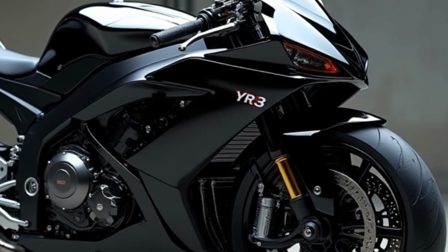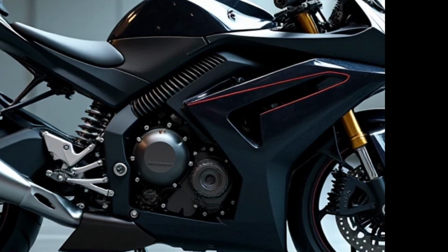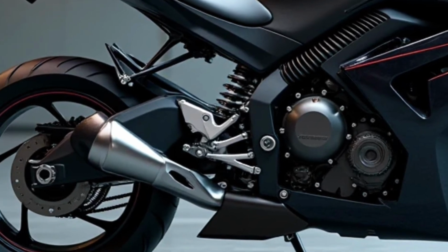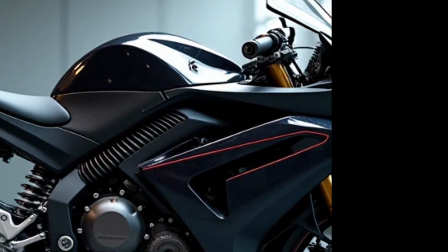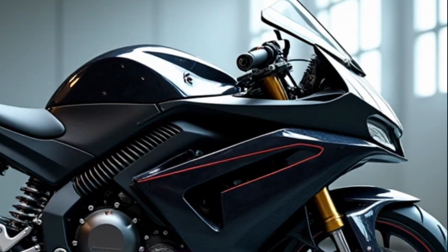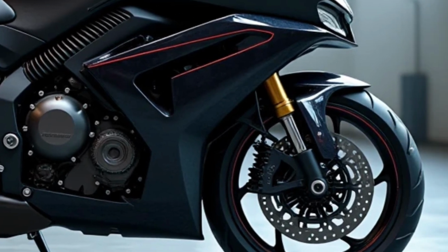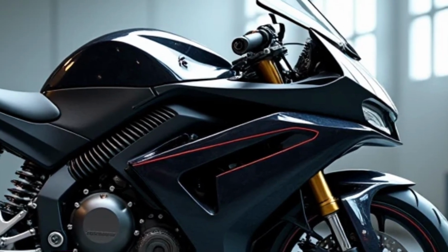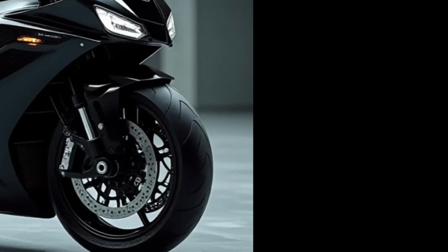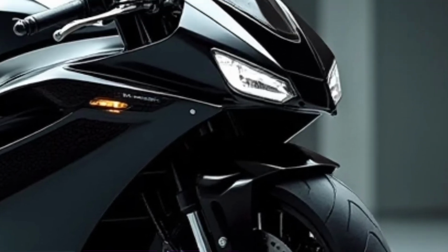Braking duties are handled by a 298mm front disc and a 220mm rear disc, both equipped with ABS as standard. This setup ensures confident stopping power, especially during emergency braking situations. Yamaha has also introduced a new braking pad compound that provides better bite and fade resistance for improved overall performance. The lightweight chassis, combined with these braking enhancements, allows the rider to maintain control and confidence in various riding conditions.